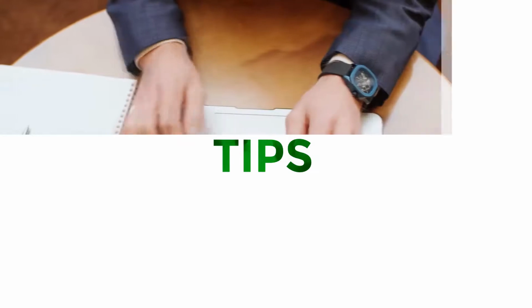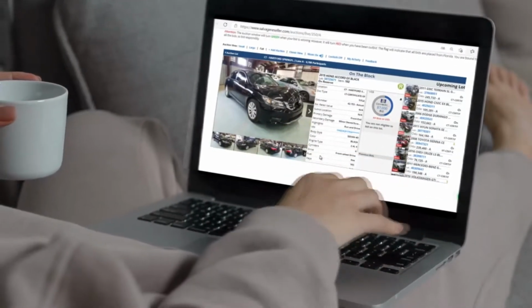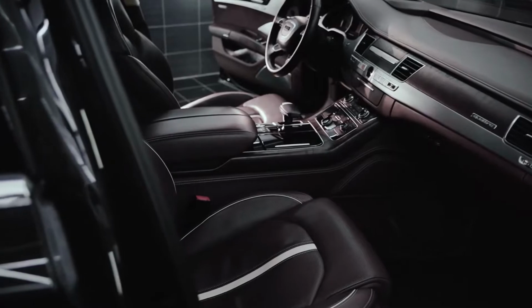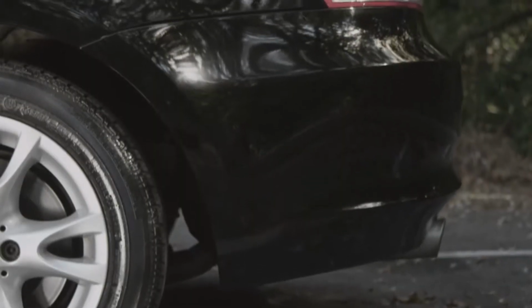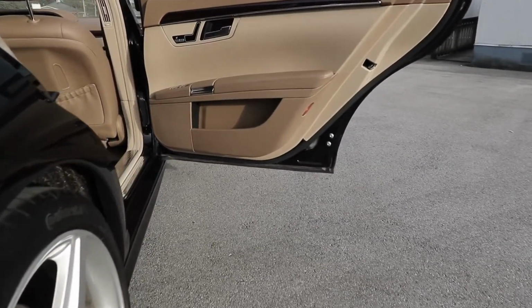Insurance Cars Auctions Buying Tips. If you are looking for a great deal on repairable cars for sale, salvagereseller.com may have just what you need. However, before you place a bid with one of Copart's Insurance Cars auctions, there are a few things you need to examine first. Always inspect repairable cars for sale.